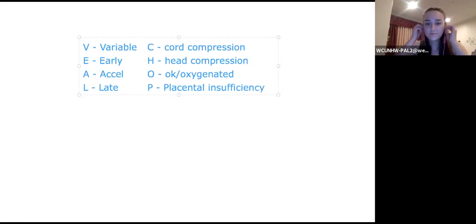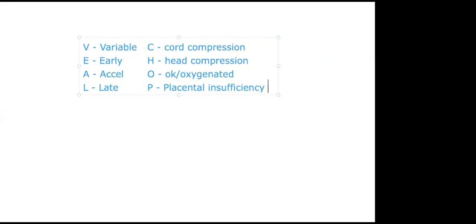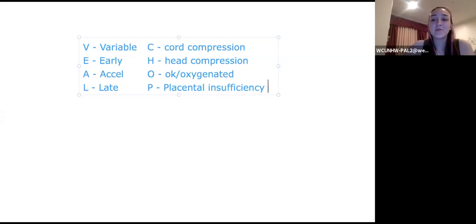That's right. Okay? So this is what VEAL-CHOP is. This is really, really helpful when you're reading. If you're able to recognize what you're reading, then it'll be very helpful to figure out what's going on with the baby, with the fetus, it will be the fetus because you're doing NSTs and that happens at 28 weeks, sorry.